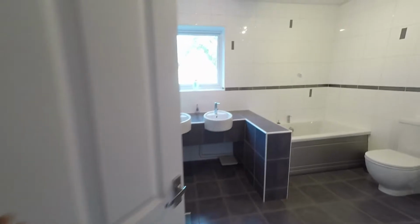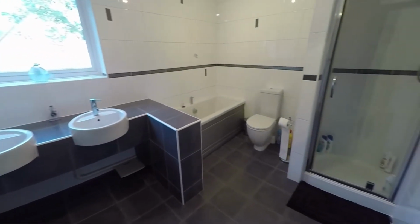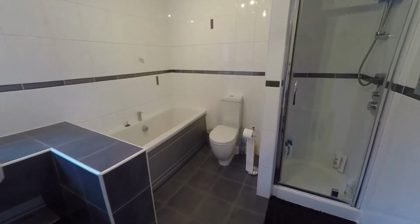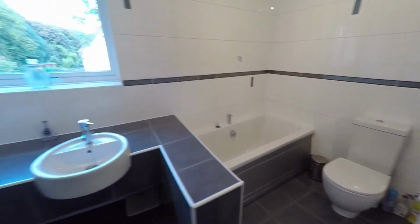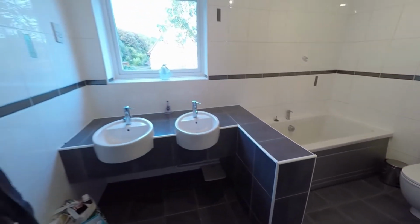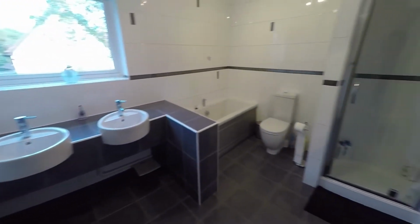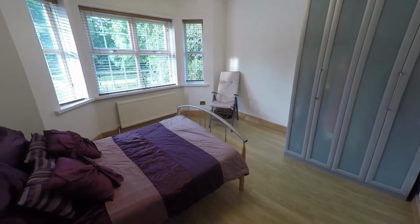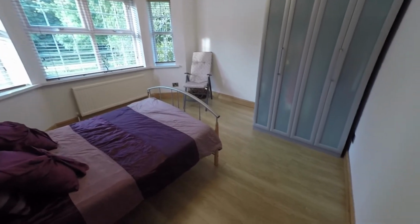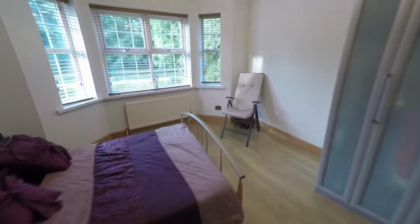And this way then we have the family bathroom. So really spacious bathroom. You have a separate shower and bath, WC, and you do have a double sink as well, great size. Here we have bedroom number 4. It's a lovely bay-fronted bedroom, spacious double room.